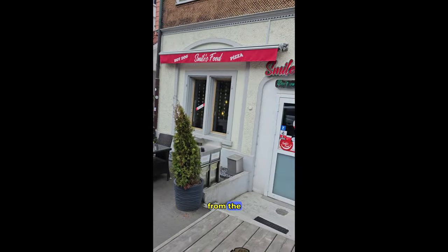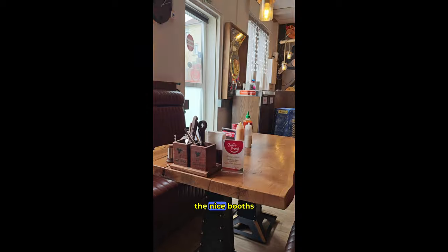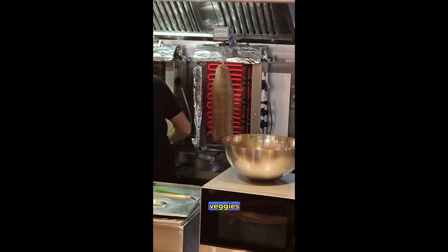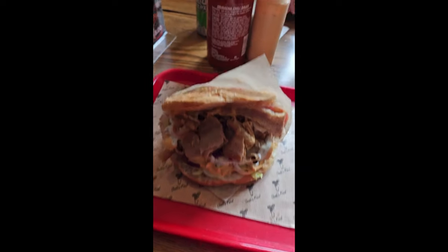This is Smiles from the outside. This is the beautiful inside with the nice booths and with the amazing walls. Here are the veggies. Here are the meat skewers. Here is the kebab. Meat test. And now the whole thing. Smiles in Sirnach.